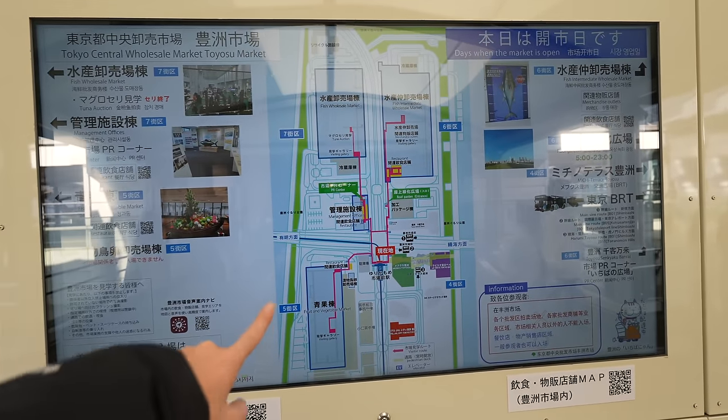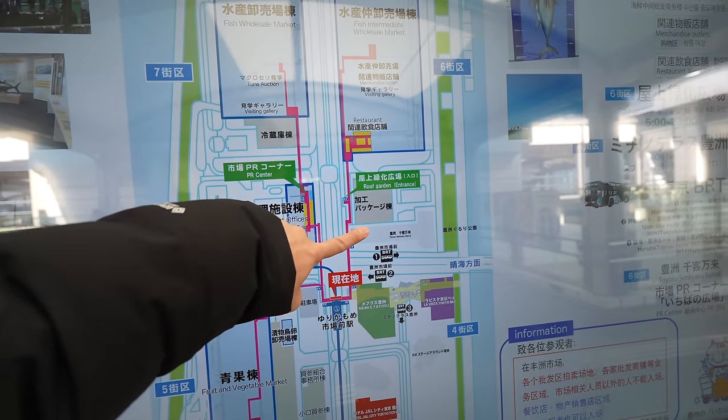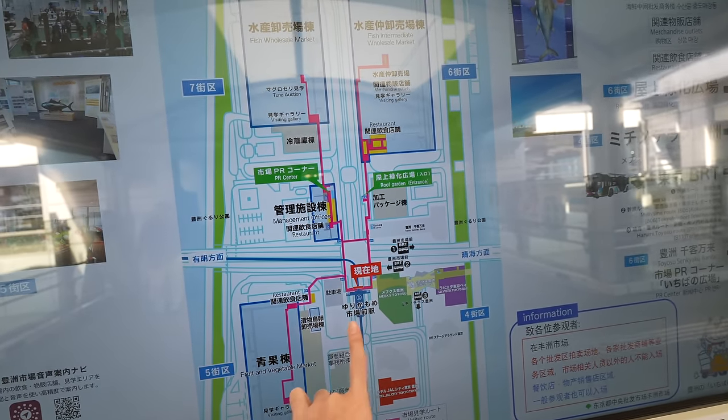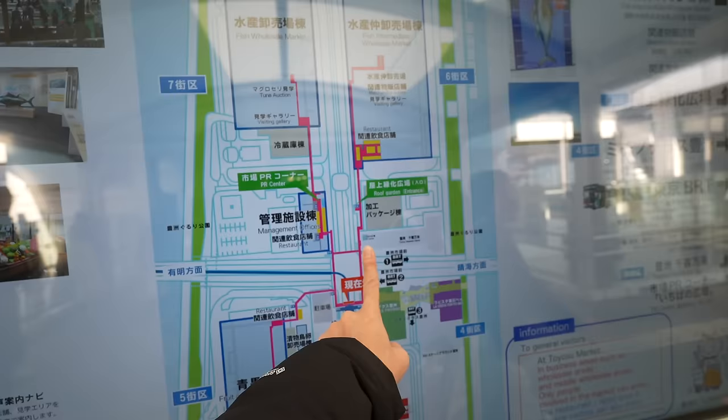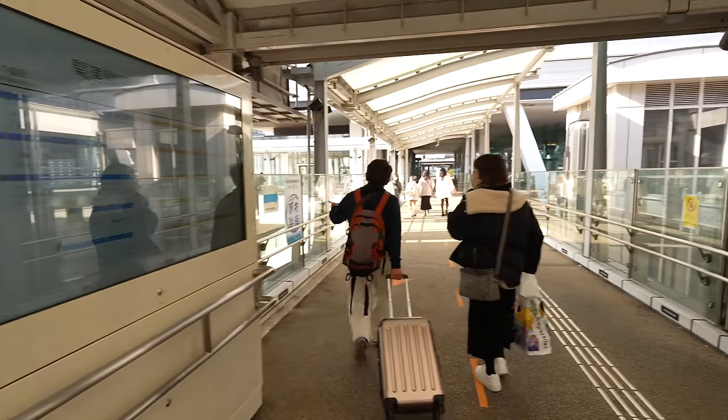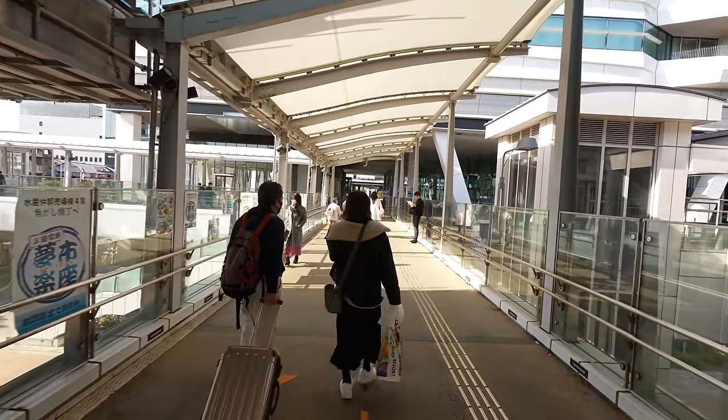You can see the fruit ship. But today, we are heading to the Toyosu Senkyakubanrai. This is the station, so it's just close to the station. It must be a fun place, I hope.